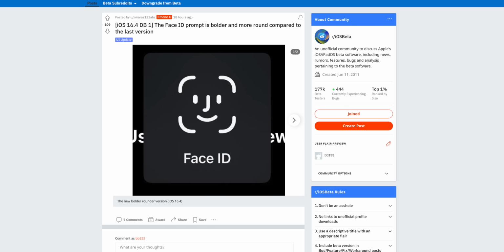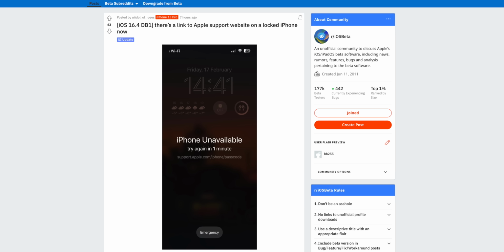We also see the Face ID prompt getting bolder and more round compared to 16.3.1. So shout out to this Reddit user for showing this. And then also from a Reddit user, you can see that there is now a link to the Apple support site when you have a phone locked, when you put in the wrong passcode a few times. So you can see a nice little addition there on the lock screen.